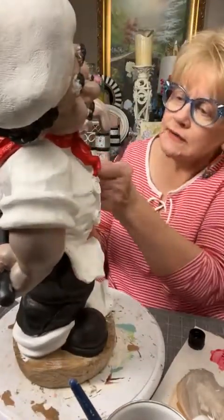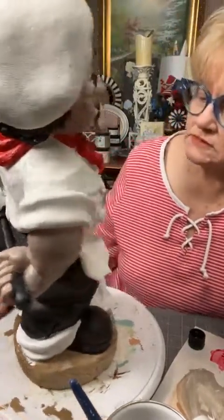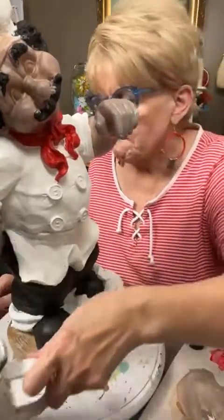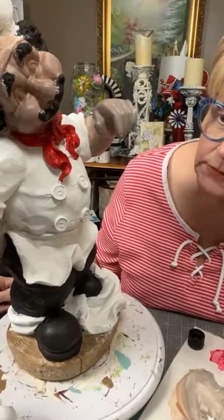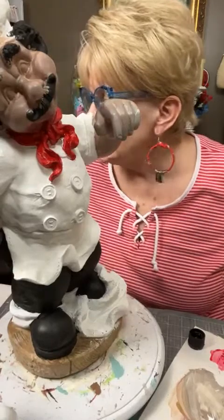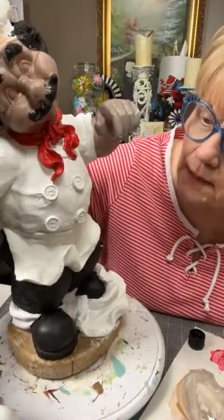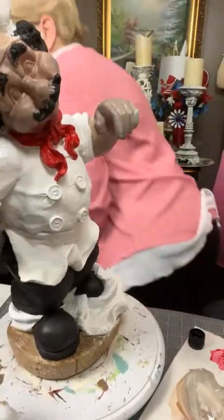Oh, Lord. I'm going to have to redo his skin. So let's just, we'll paint his clothes. And I'll have to see what I can do about that skin. I need a pencil. I need a pencil. May have to go over there and get one. Y'all hang right there. I'll be right back.